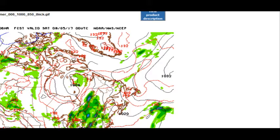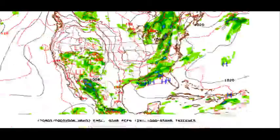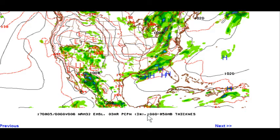Okay, there's our thickness and pressure. And I did something a little bit different. I used the 1,000 through 850 millibar layer. So we're looking at a very narrow layer from about the surface up to 5,000 feet. So yeah, it looks like maybe your front is showing up pretty well right there. There's three thickness lines. So I can probably place maybe kind of a stationary front right there.